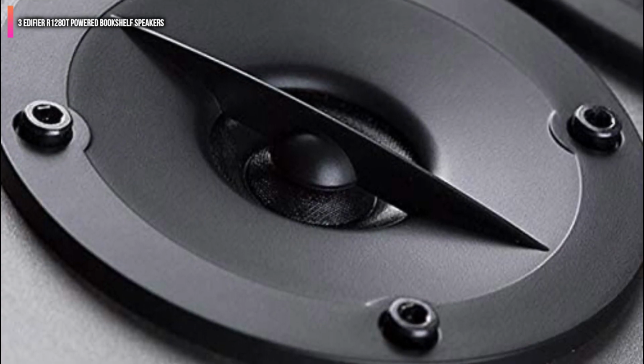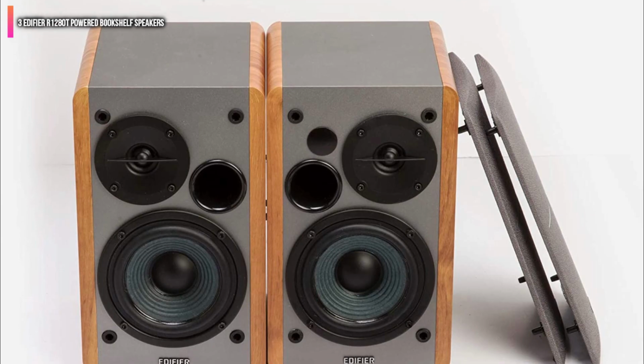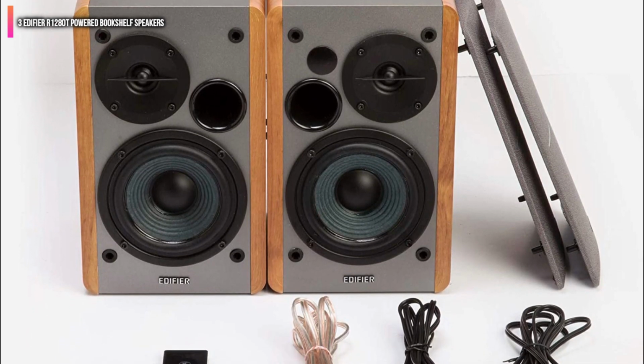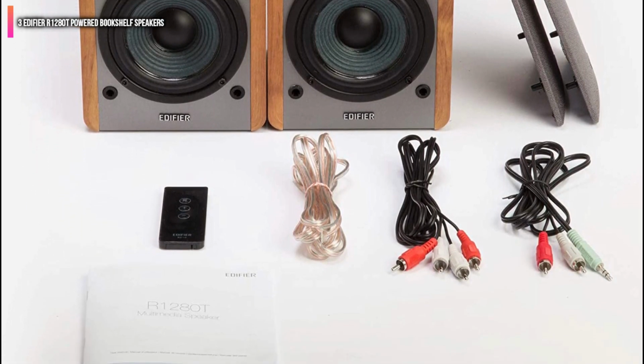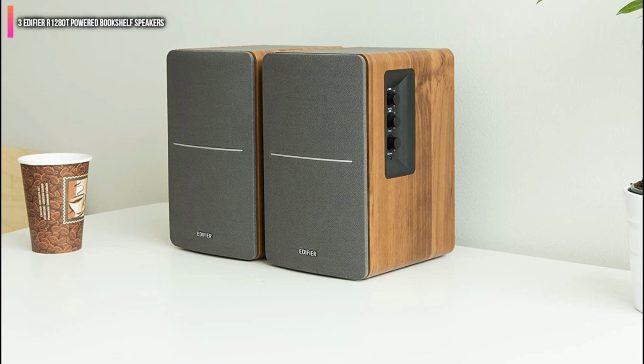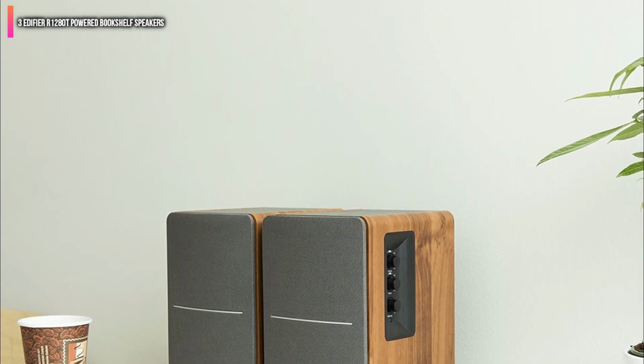Users found that the bass on these speakers is deep and punchy despite the bass unit being just 4 inches in diameter. The tweeter unit is also small, just 0.47 inches, but it produces clear high-frequency notes that don't sound as airy as some other speakers.